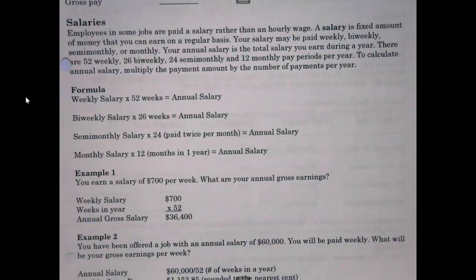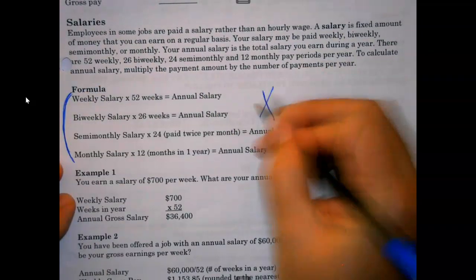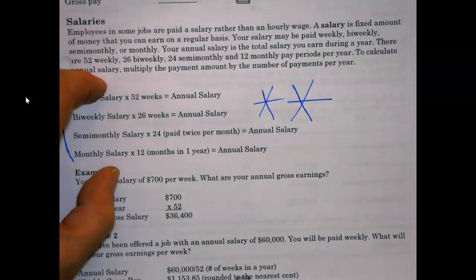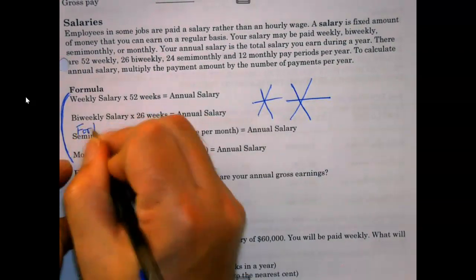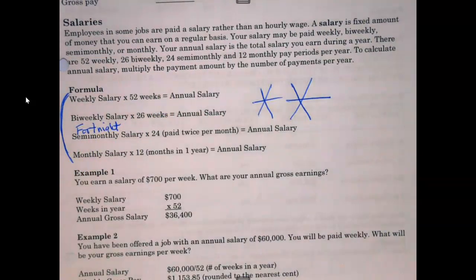Okay, salary, this is the amount of money you just get every year. And the nice thing with this, I would star it. If I had a highlighter, I might highlight it. This is going to come in handy once you start getting into breaking this down into pieces.